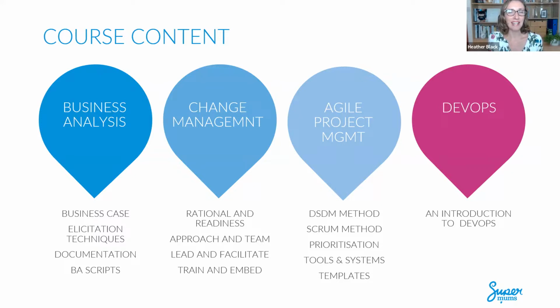So with business analysis, we give you the tools and techniques and templates to deliver and create a business case, to elicit requirements, to create documents, to have business analysis scripts for a Sales Cloud workshop, a Service Cloud workshop, e-marketing, payment integrations, you name it. There's different scripts in there that allow you to plug and play and do business analysis sessions.